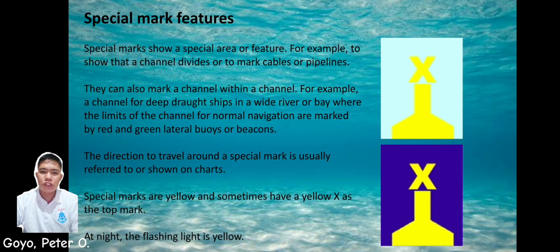Special mark features. Special marks show a special area or feature, for example, to show that a channel divides or to mark cables or pipelines. Special marks can also mark a channel within a channel.